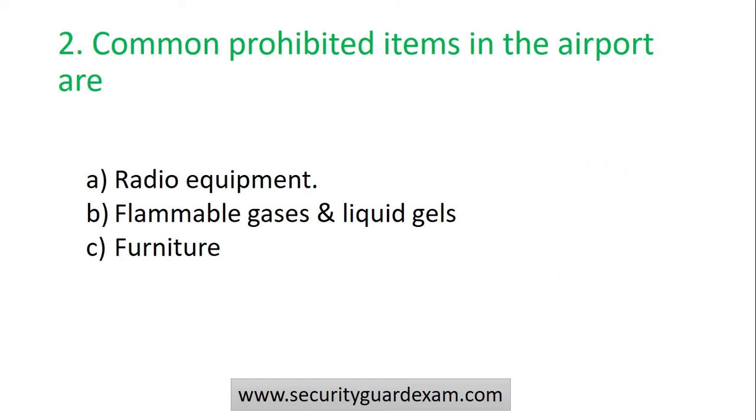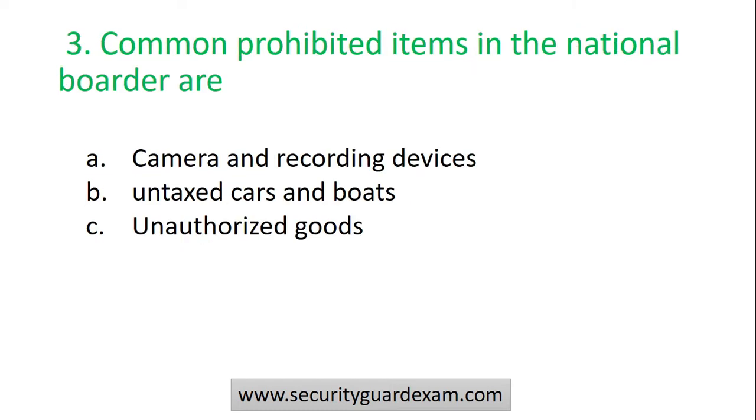Number 2. Common prohibited items in the airport are: A. Radio equipment, B. Flammable gases and liquid gel, C. Furniture. The correct answer is flammable gases and liquid. In the airport, these are the prohibited items. Number 3. Common prohibited items at the national border are camera and recording devices, untaxed cars and boats, unauthorized goods. The correct answer is unauthorized goods.